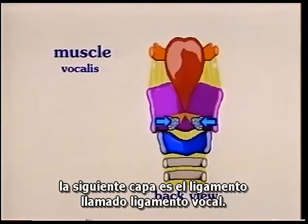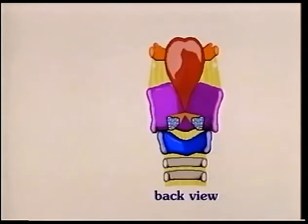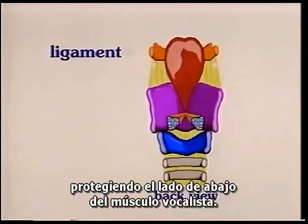The next layer is a ligament, called the vocal ligament. It forms a tough protective edge for the vocalis muscle. This protective ligament is the top edge of the conus elasticus, a membrane that hangs down like a smooth, strong curtain, protecting the underneath side of the vocalis muscle.